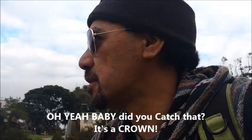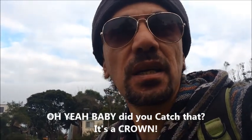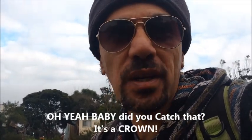Yesterday I was out for a swing. I managed to pull up another bucket lister. It's a crown. It's a commemorative coin. So it's not the most desirable crown, but it's still a crown, and I'm gonna tick that off my bucket list.